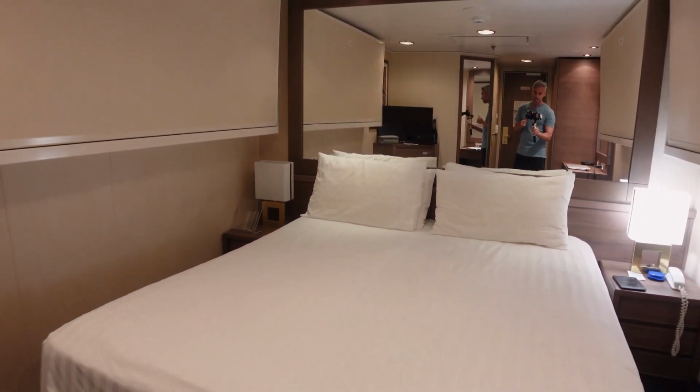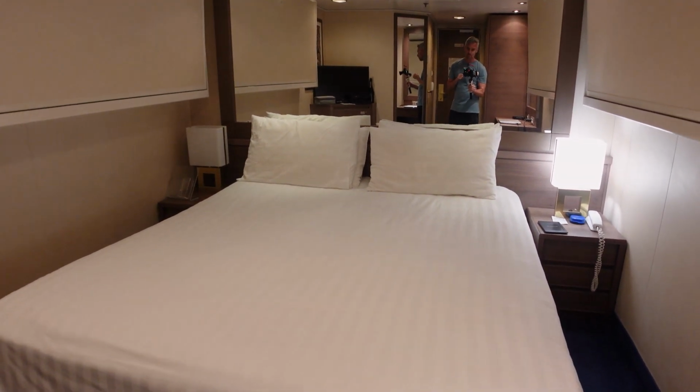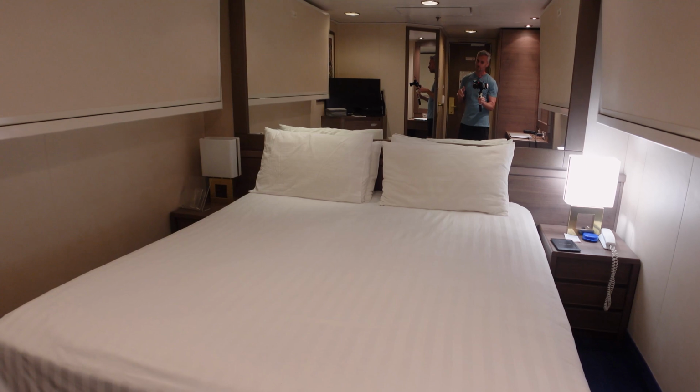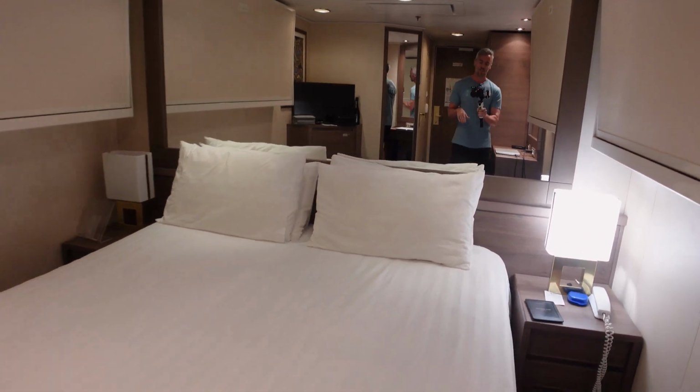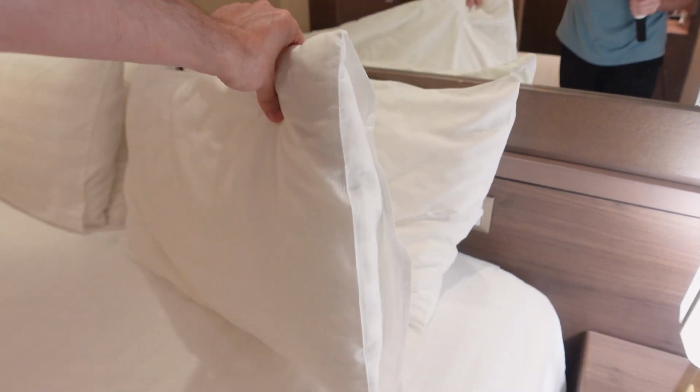The bed has slept well. This room does get a little bit cool. I like the 2 lights on each side of the bed. The pillows, however, not much to write home about. They are thin as thin can be. Let me see if I can even show you. I need a little bit more than that.